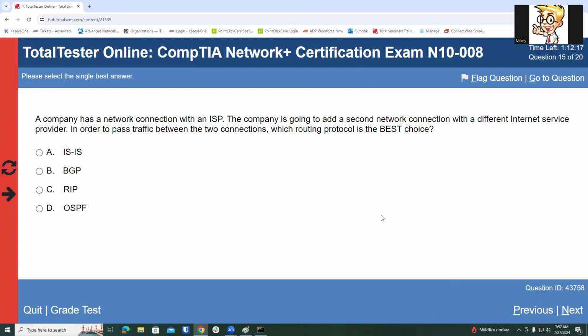A company has a network connection with an ISP. The company is going to add a second network connection with a different internet service provider. In order to pass traffic between the two connections, which routing protocol is the best choice?